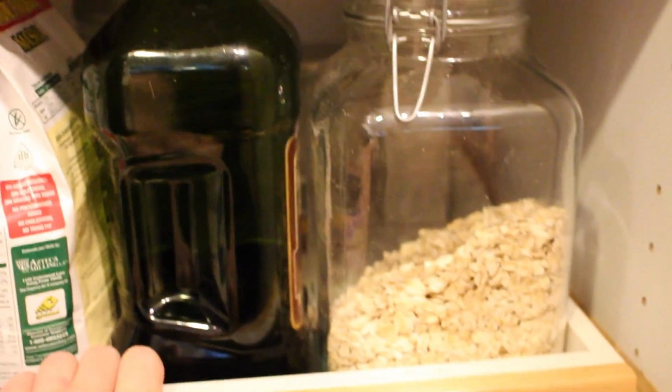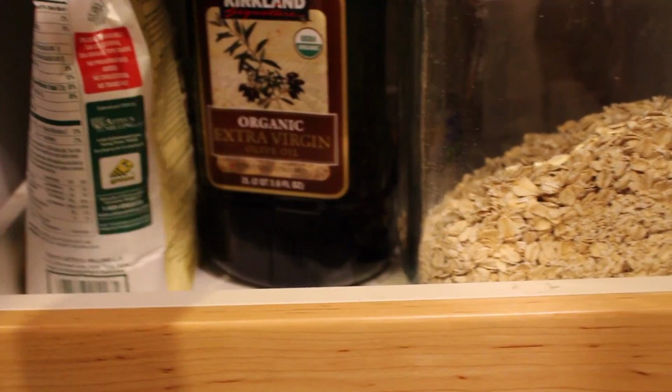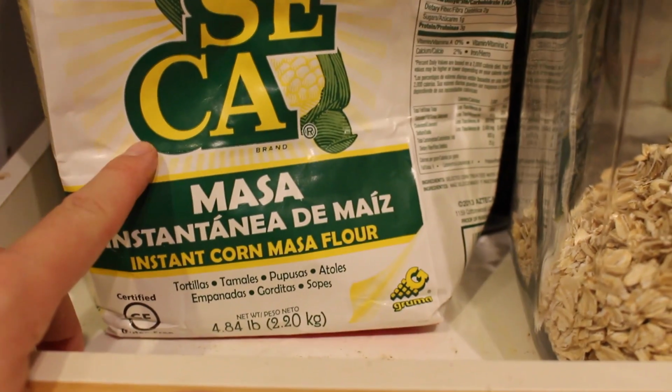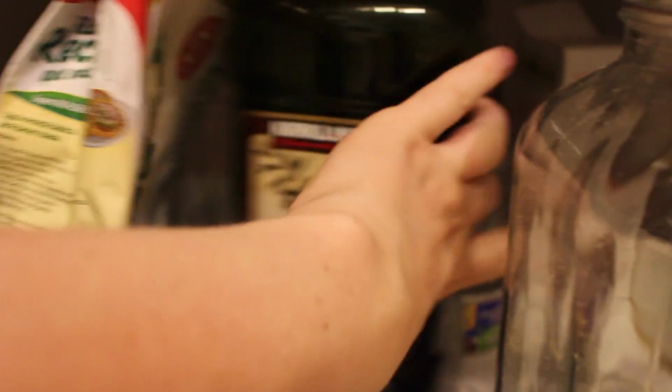I still have some cacao powder left, just a tiny bit. Our container of popcorn. I need to go to the grocery store. We still have some oatmeal left. Look at this big, ginormous thing of olive oil. Masa, so I didn't want to buy tortillas in plastic every time. And this masa I've had for about a year now. Back there is an empty container.